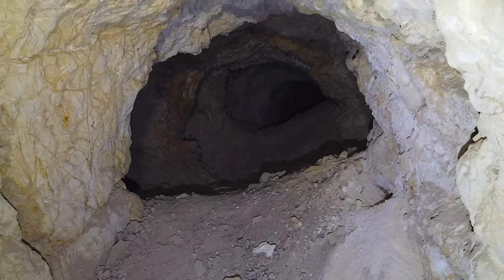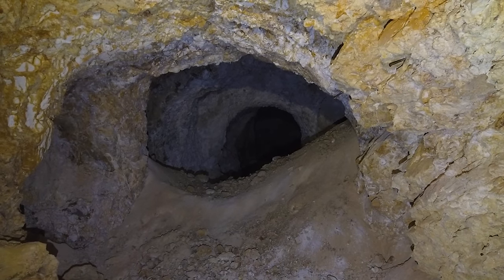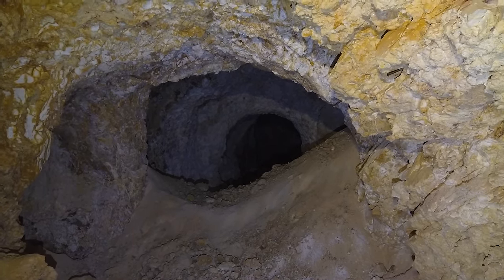I was hoping for a drift, because it kind of gives me a chance to take a break off those ladders. Yeah, I'm going to film. There's a small drift right here. I'm going to film, and then I'll be back on the ladders.